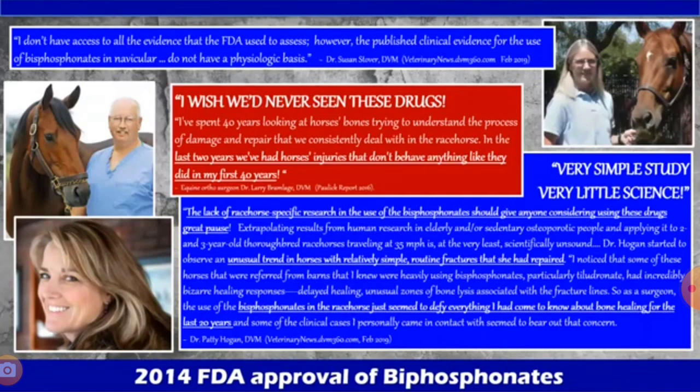And I just briefly wanted to mention this. So you guys have all heard of Susan Stover, Larry Bramlage, Patty Hogan, all important equine vets. They talk about the fact that the FDA, unfortunately, doesn't test drugs that we are going to give to our dogs and horses the way that they do for people. And that's why we're seeing a lot of problems in horses over time. So you see the issue here with bisphosphonates that they've been using, and they believe this is contributing to a lot of the horses that are failing so young on the track.